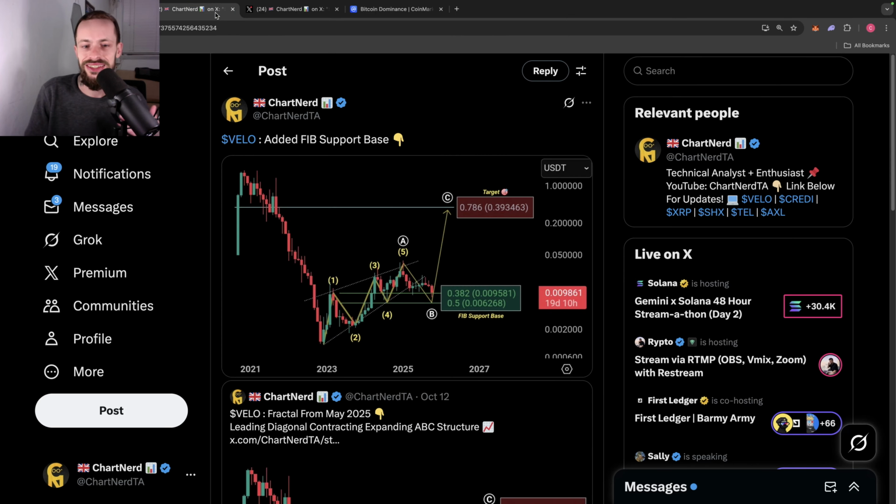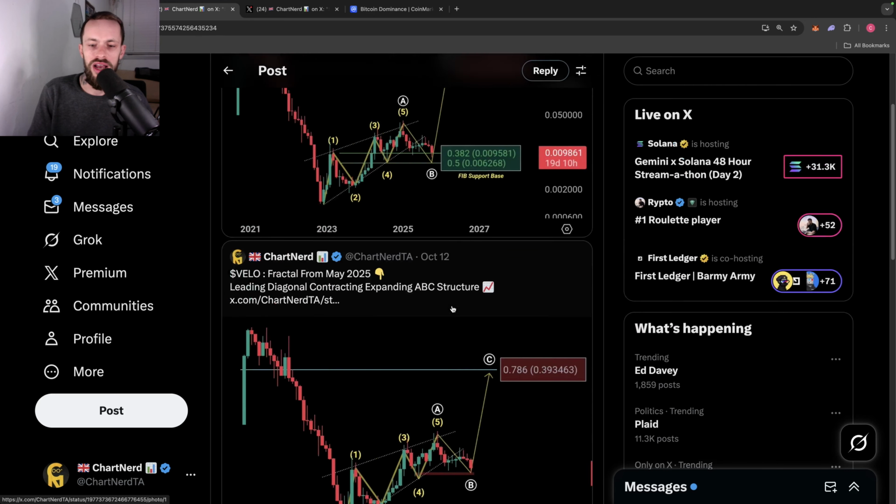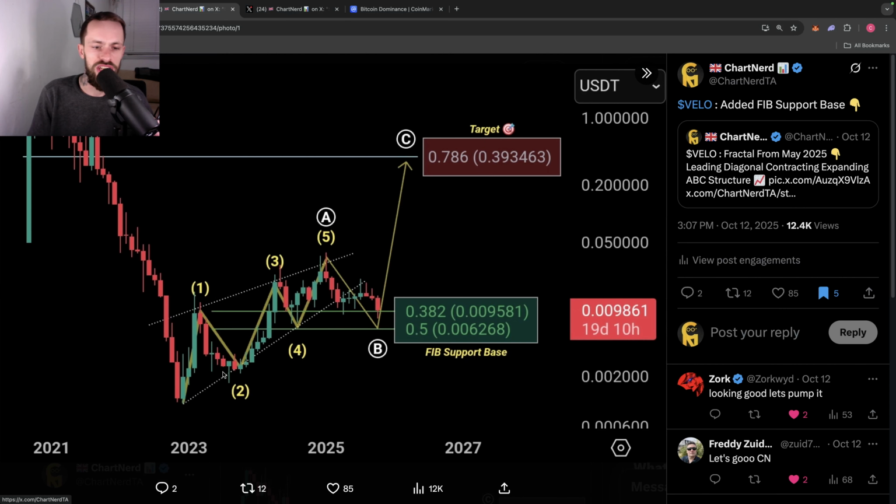What I think is the case is this leading diagonal, contracting expanding. Now, I shared this on the 12th of October. And I said that what we're actually in right now is this B wave. Okay, so essentially what you get is 5 waves up, which creates an A wave. And we're in this sort of rising wedge, it looks, so to speak. And then from that 5th wave, we have this B wave correction to a key level of support. And within this, you've got potentially an A, B, C correction, okay, which would mark the wave B before the euphoric wave C.